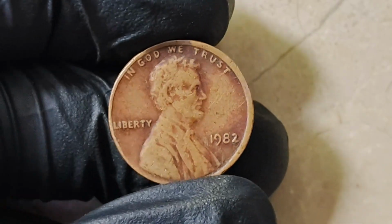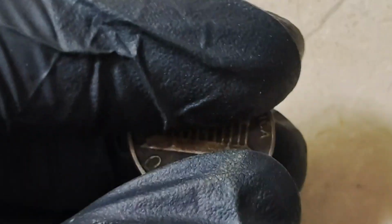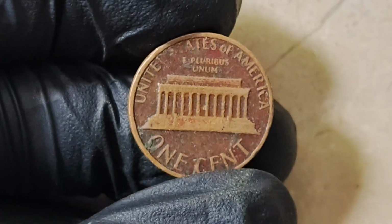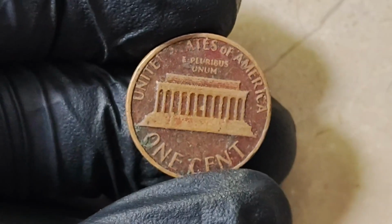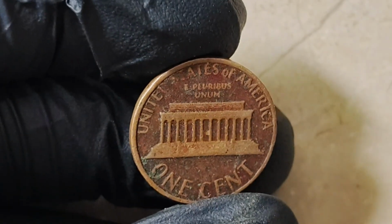Do not show it to anyone who might not know what they're looking at, because this coin could be worth more than your house. Collectors have spent decades searching for these. Some never find one, but all it takes is one moment, one coin, one discovery, and your life could change forever. That exact penny could be sitting in your drawer right now, and it's worth over $1 million.